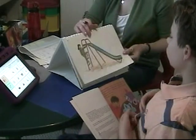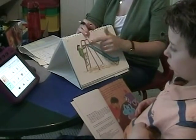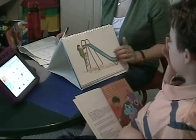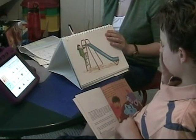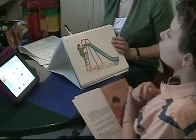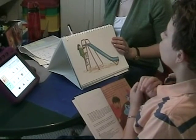Alright, last two. That's Blue's Clues again. When he said boo, he's going down the slide. He got it. You say slide. Good.